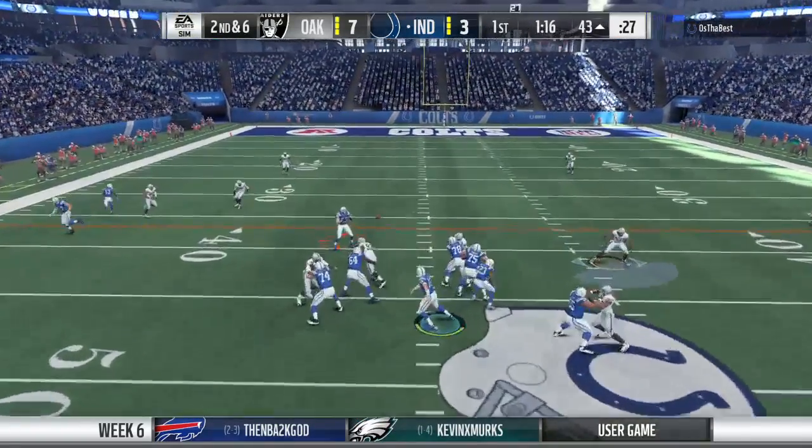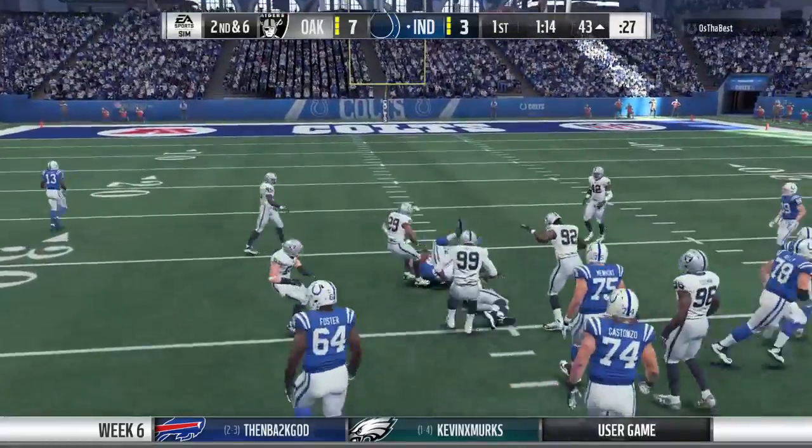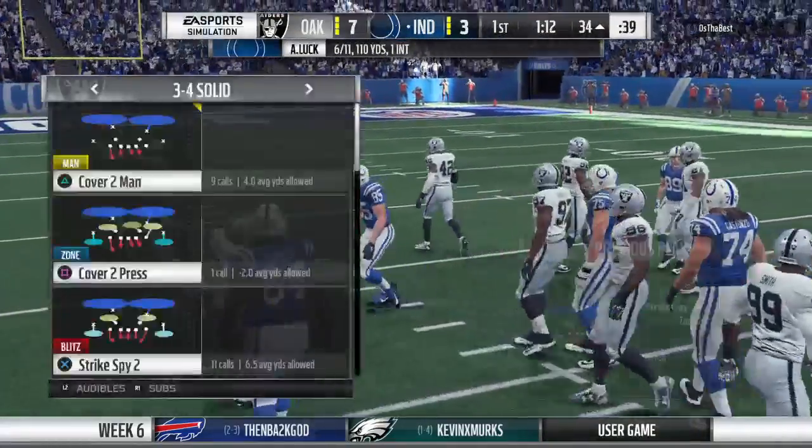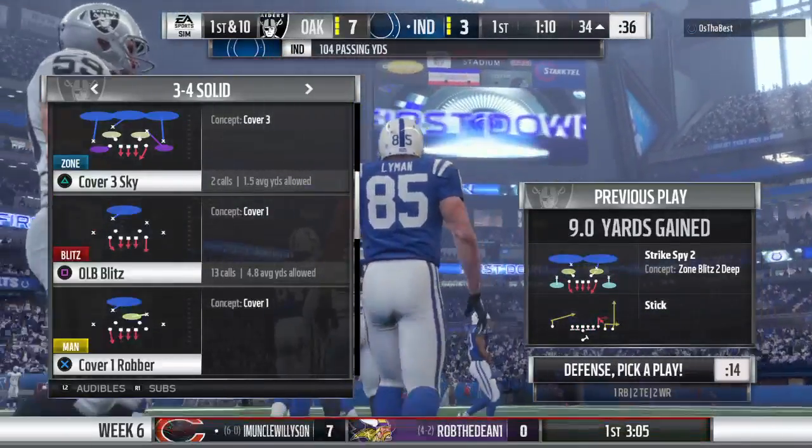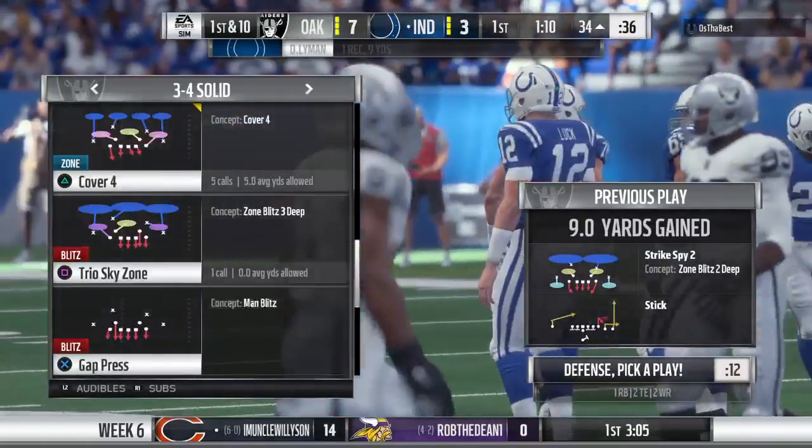On 2nd down, here's Locke. And it's a short one here, complete to his tight end. And they'll be inside the 35 now at the 34-yard line. 9 yards on the pickup there, and it keeps the drive alive.